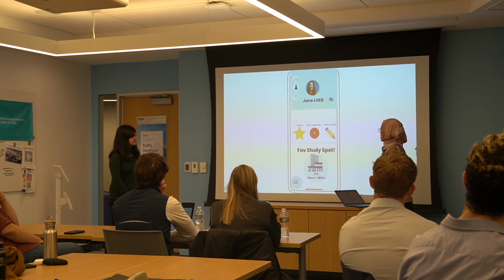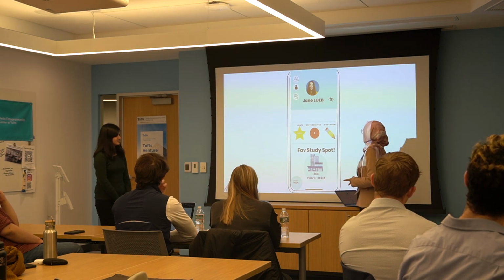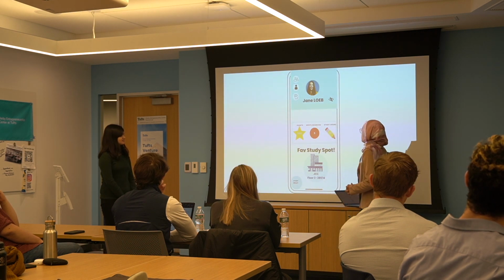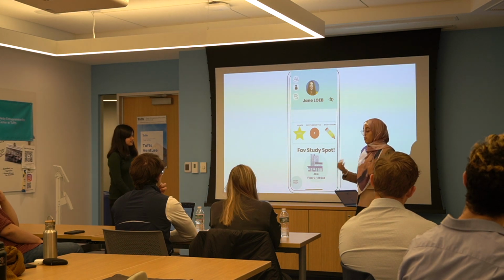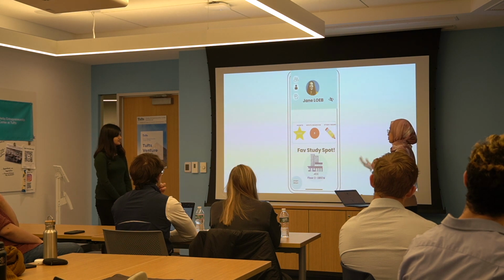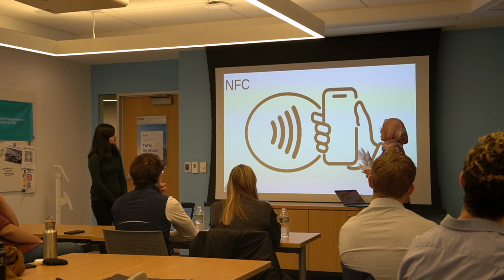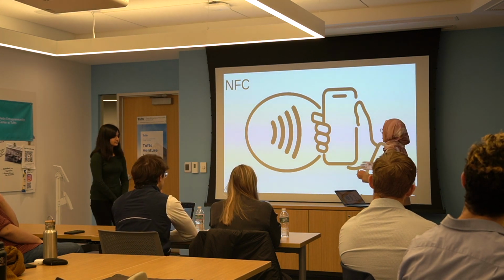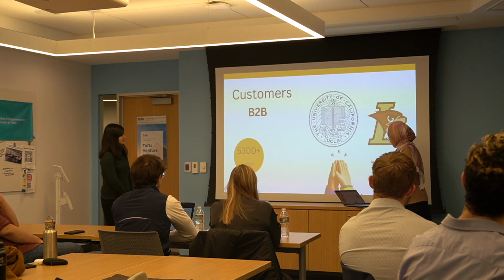This is the user profile. We have some cool features to engage people to interact with each other and have fun using the app. We have a drop-down list where the user can give feedback on their spots and help other users find their available spots. We have a point system that helps users reserve more and more spots. Once they get there, we use NFC technology because it's super cheap. We can implement it everywhere. They just tap their phone and that's it.